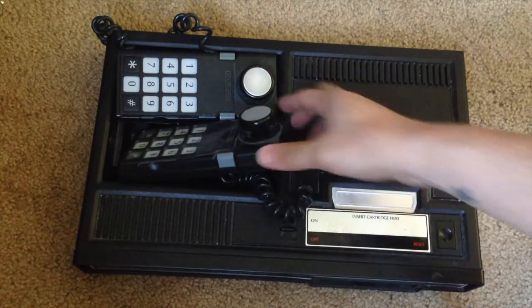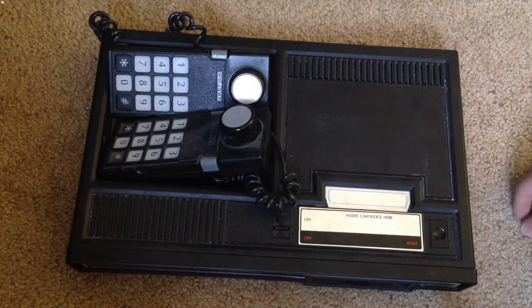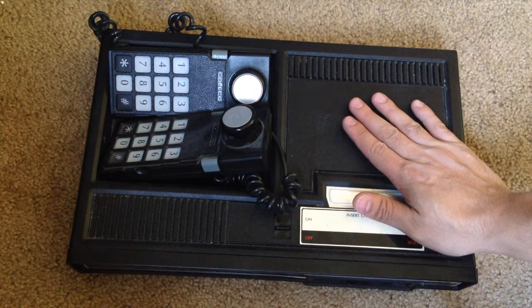So, anyway, let's check out some ColecoVision games and see just how advanced this guy was for the time compared to its competition.